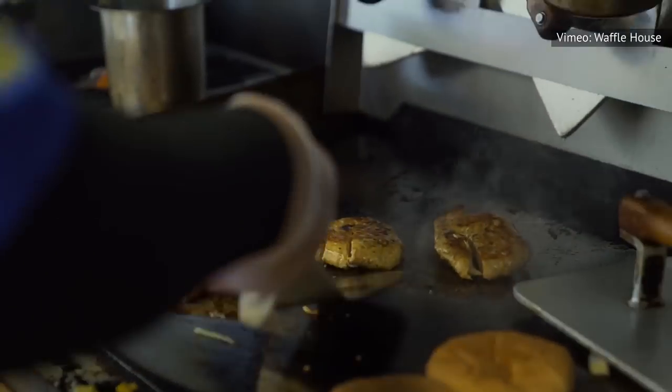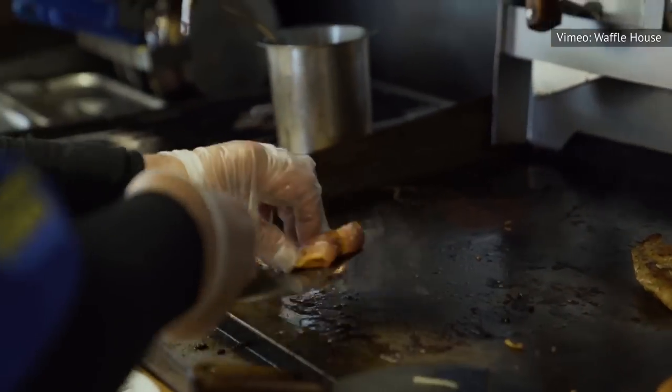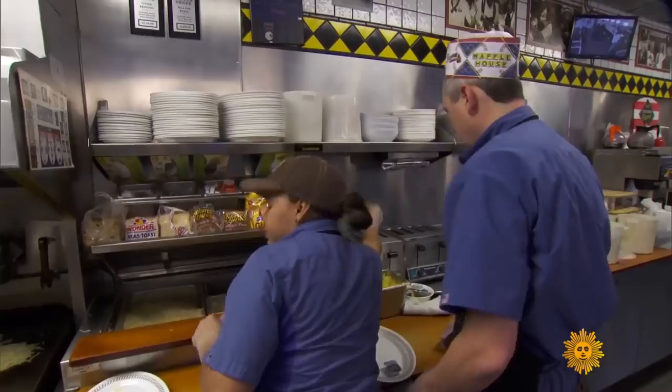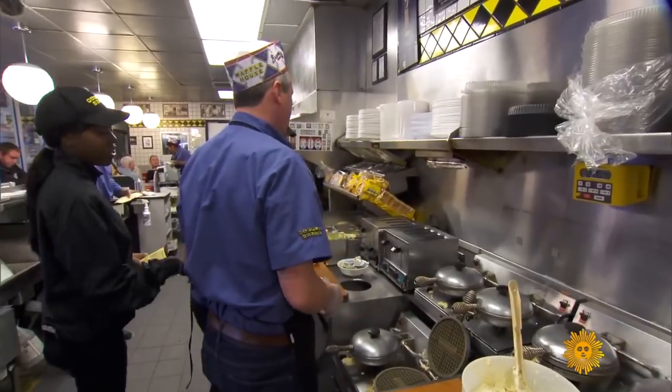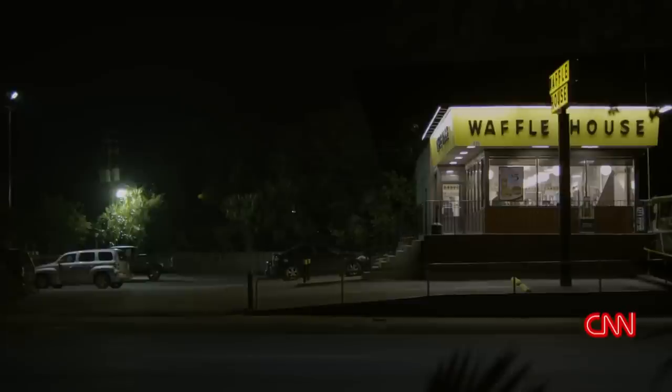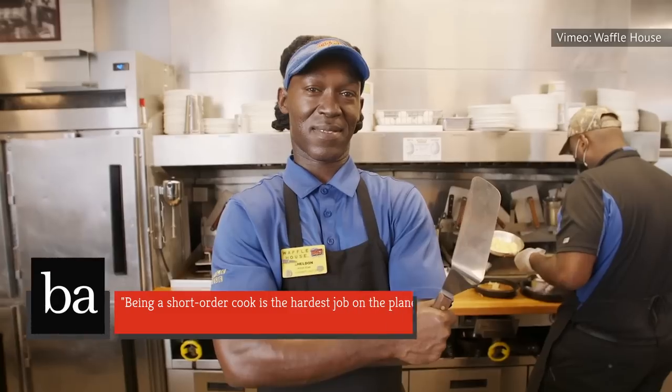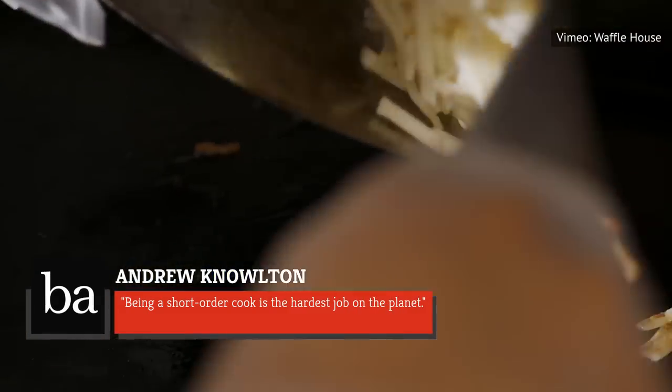Andrew Knowlton spent 24 hours working at a Waffle House and wrote about his experience for Bon Appetit, reporting that the experience did indeed leave him very exhausted and very greasy. Simply put, working at a Waffle House isn't for slackers. As Knowlton put it, "Being a short order cook is the hardest job on the planet."